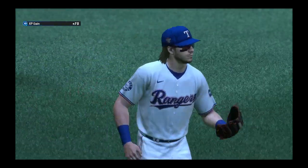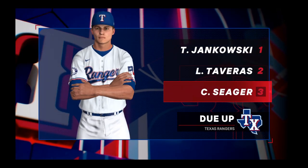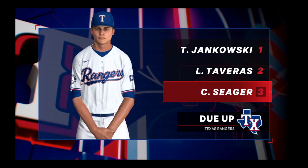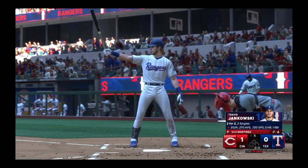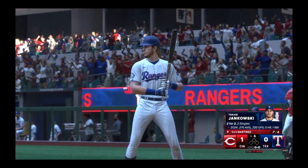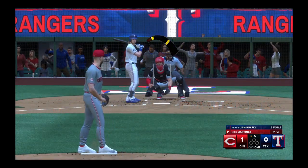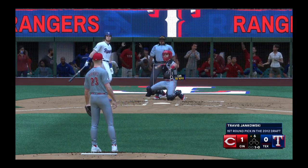So no runs, no hits, no errors, and no one left. Top of the order due up in the home half of the 6th. It's the Reds 1 and the Rangers nothing. Back at Globe Life Field, and stepping in is the speedy Travis Jankowski. Martinez back to work and delivers outside.